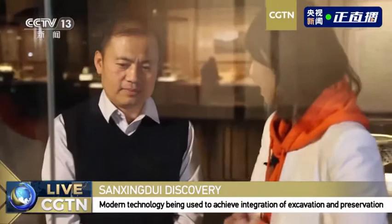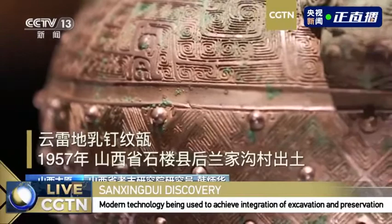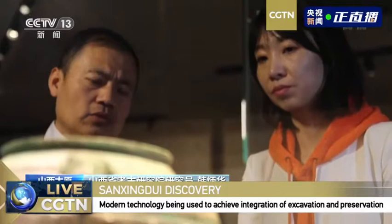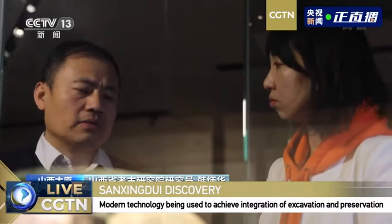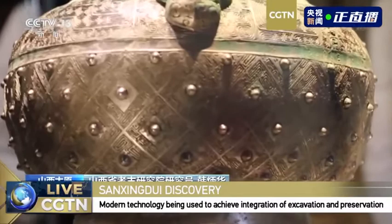Mr. Han, and this is a food container. This is called a bu in Chinese, and it is also a wine container. You look at the pattern, with the three animal heads, and it is also divided into three parts. This is quite elegant. Look at the patterns, also like the 3D features on the top.